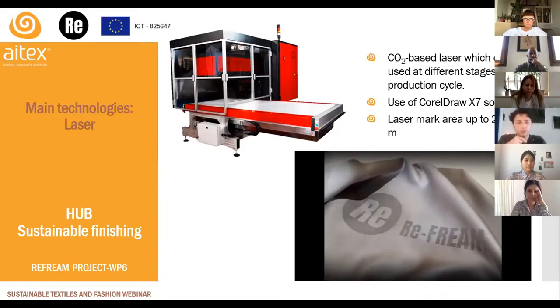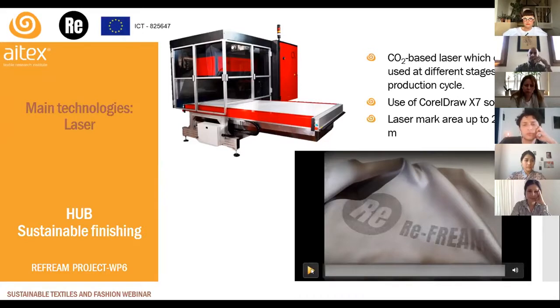Okay. In ITEX, we have 2 different lasers. At the same time, I start the video in order to show the opportunity. It doesn't work. Okay, it's not working.